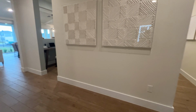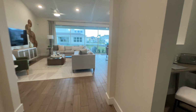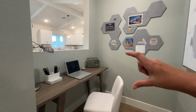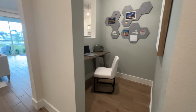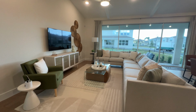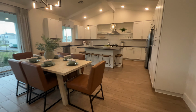Now we are heading to the main area of the home, and I like this small little space that I had here. So this one gives you an idea. They added a small little desk, made it into an office space. However you want to use that space, but that's really nice there. Now we are in the open concept. So we have your gathering area, your dining area, and your kitchen.